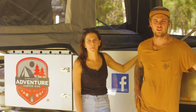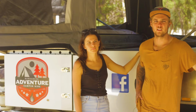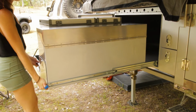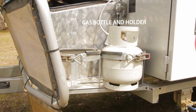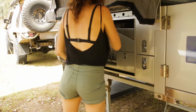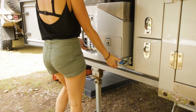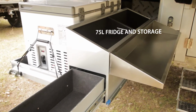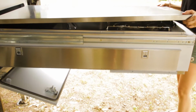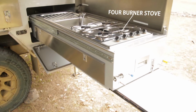Everyone knows how busy life can get, especially these days. That's why we've tried to make things as easy as possible with our big range of inclusions. As part of your inclusions, you get a full bottle of gas. The campers include a large fridge slide with a 75 litre Avenell fridge, pantry and slide out drawer, large stainless steel kitchen with 4 burner stove and electric water pump. Lots of 12 volt outlets with plenty of LED lighting, making cooking and setting up at night a breeze.